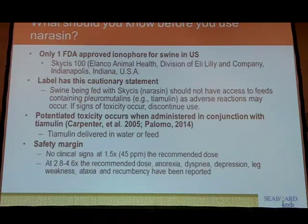They may take these into consideration before they use an ionophore. Since narasin is the only one approved for use in the U.S., I'm going to speak about what you should know about using it before you put it in your swine herd. Like I said, it was the only one approved by the FDA. Its trade name is Skycis 100, and again, it's sold by Elanco.